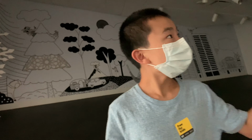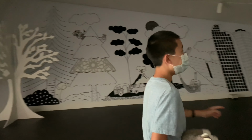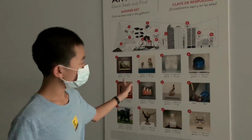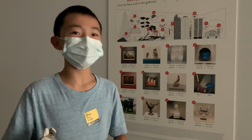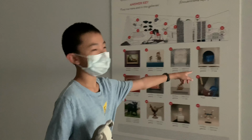On the third floor, there's an art spy, giant Zeke and Fun. I'm not sure if the lights are supposed to turn on, but over here, you can see that there's a scavenger hunt where you're trying to find all of these. The thing is that the fourth floor is closed today because they're probably installing new galleries. So some of these we might not be able to find.